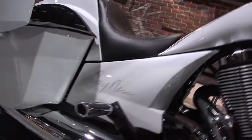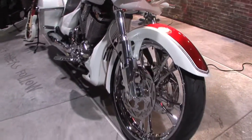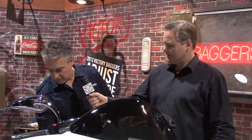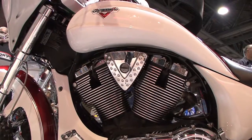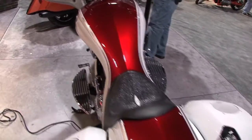I guess starting from the front, we changed the 18-inch wheel to one of our 23-inch wheels, put on some of our 6-degree rake trees so it gets the bike out there. The tank was dropped about an inch to help this flow into here, and we added about 8 inches to the tank. We always try to make things flow, make it as curvaceous as we can.